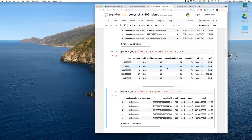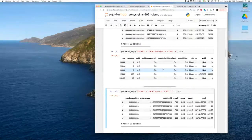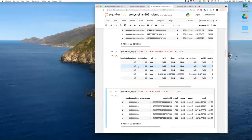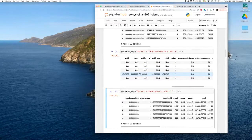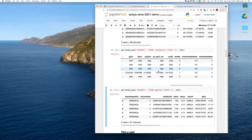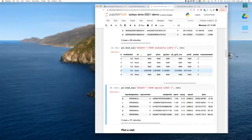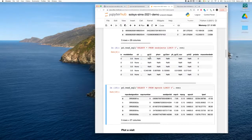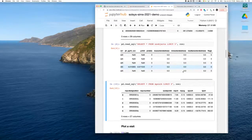MOIDs have not been computed yet. I apologize for that. Didn't realize that until this morning, actually, when we loaded everything in the database. But we'll fix that in the next couple of days. And then the fits for slopes and absolute magnitudes in each of the 6 bands. So, for example, this here is the Y band, G12, the error on that fit, covariances, chi-squared, etc.